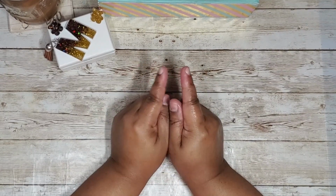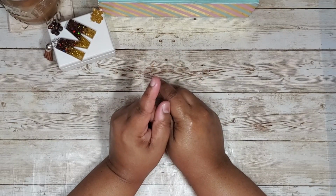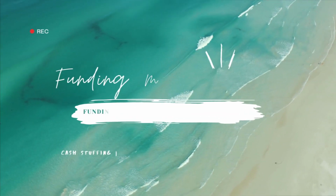Today we're working in my Biggums binder. We're going to be stuffing that extra cash that I got from my overpaid rent payment into my Biggums binder. So if you're looking forward to seeing that, stay tuned.